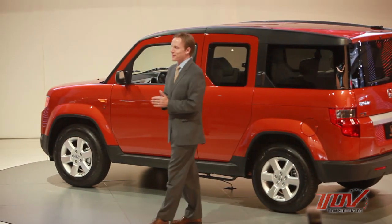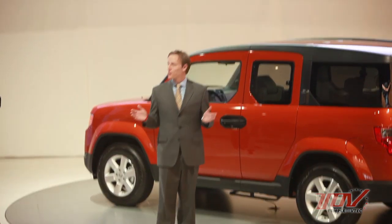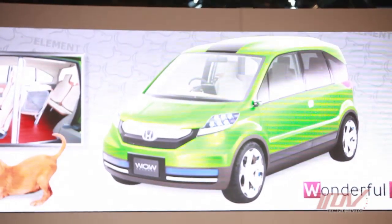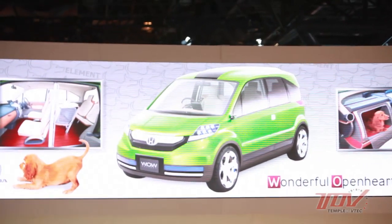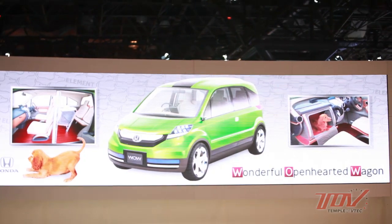So at the 2005 Tokyo Motor Show, Honda shared the WOW concept, the wonderful open-hearted wagon. That concept immediately grabbed the attention of dog owners here in the US. So much so that people were actually calling American Honda's PR department asking when that vehicle would come here.